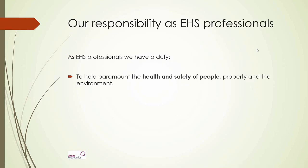So here we are, our responsibilities as an EHS professional. This is from the Code of Ethics from different EHS bodies. It states to hold paramount, this is our duty, the health and safety of people, property and environment.